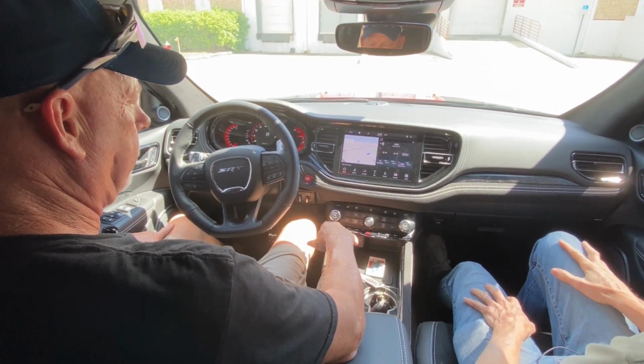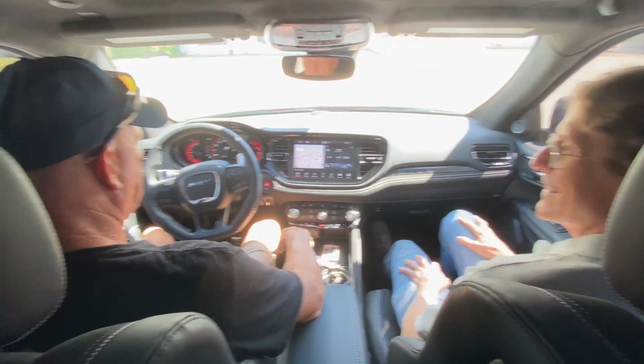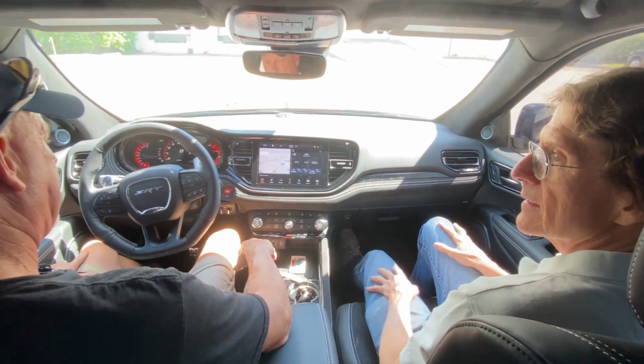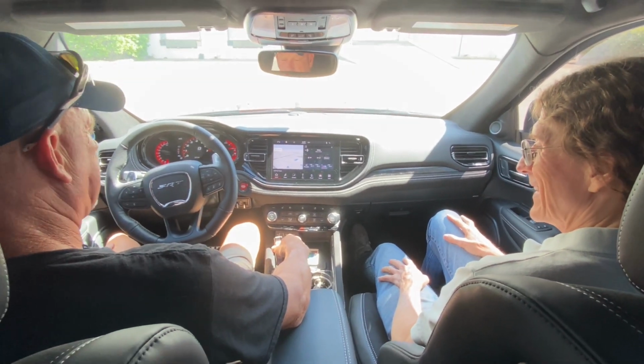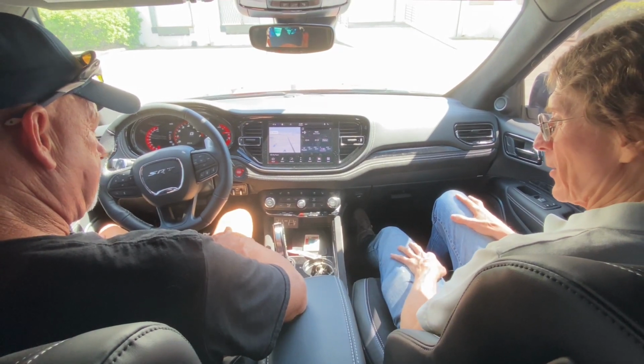Of course, we've done a Legmaker cold air intake on this, and it's got a custom exhaust with Flowmaster 40s underneath it. That's what gives it that great sound. You can kind of hear it rumble there. Look at that! You've got a Hurst pistol grip on it.